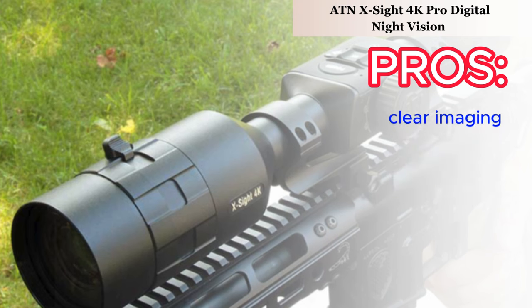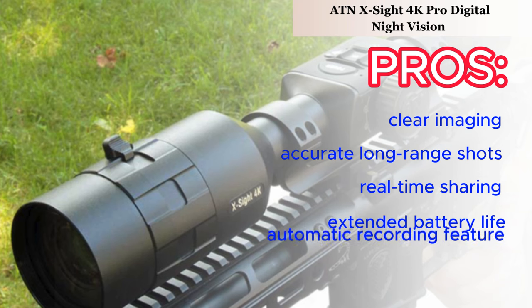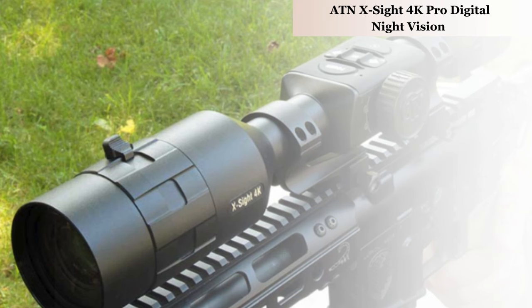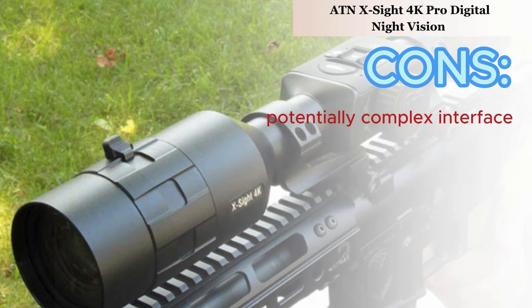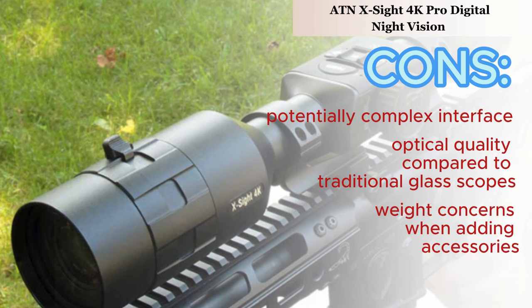Pros include clear imaging, accurate long-range shots, real-time sharing, extended battery life, and automatic recording features. Cons include a potentially complex interface for some users, optical quality compared to traditional glass scopes, and weight concerns when adding accessories.